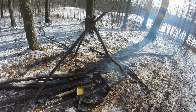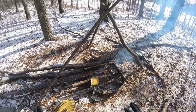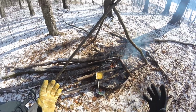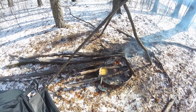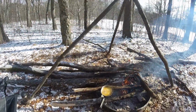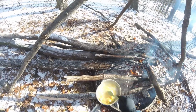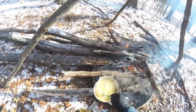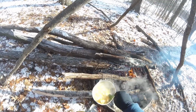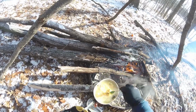The lake makes this cool sound. I heard it a few times last night. As the ice is expanding, it pushes the borders and caves itself in and makes these broop, broop, broop sounds, and it's pretty cool. I don't know if you can hear it in the background or not. Probably not.